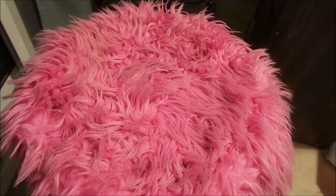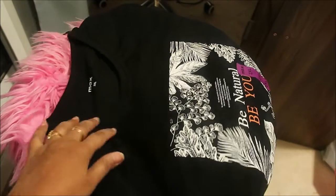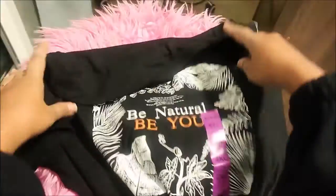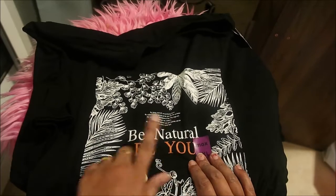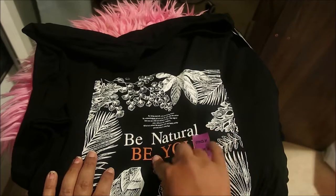Okay, and this one is also black color, round neck and half sleeves, and I love the sentence and the print. Okay, it's written be natural, be you. See, be natural, be you. Very nice.